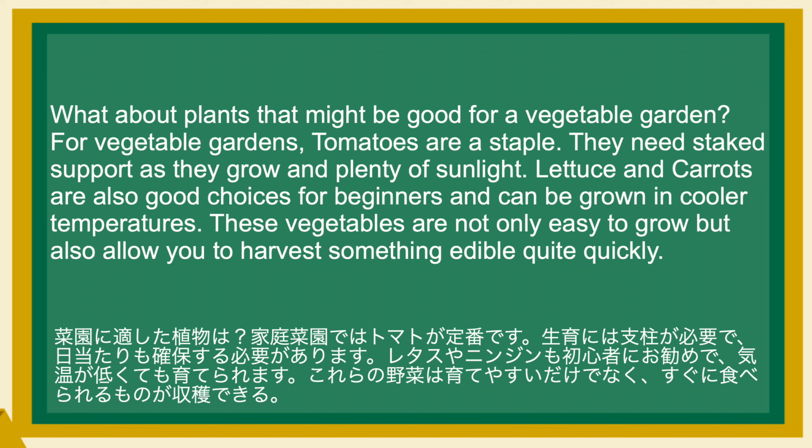Lettuce and carrots are also good choices for beginners and can be grown in cooler temperatures. These vegetables are not only easy to grow but also allow you to harvest something edible quite quickly.